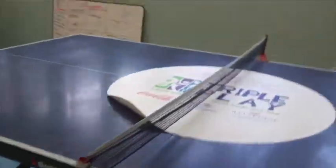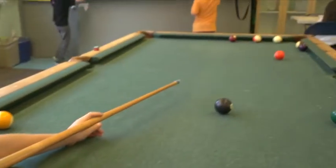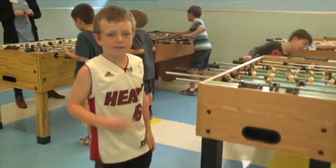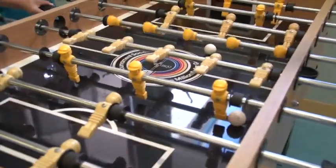Ping pong table, and right here we have a bumper pool table, one over here and one over here. We have 4 pool tables, and another one, my favorite game, is a carpet pool table. Are you on TV now? And my second favorite game is the foosball table. It's kind of like mini soccer on sticks.